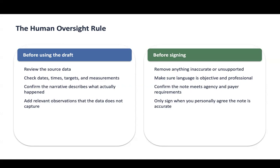Before signing, we want to remove anything inaccurate or unsupported. If AI makes a mistake, we take that information out, making sure language is objective and professional, which AI does a great job of. And the Central Reach AI is set up for ABA providers, so it's made for us. Usually it is very objective and professional. Confirm the notes meet agency and payer requirements. Please make sure, through your note training, that everything looks good, and only sign when you personally agree the note is accurate. When you sign, you are telling everyone, including auditors, state representatives, and management staff at RBL, that you agree that this is what happened during your note. So that's what your signature is telling us.